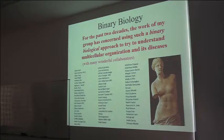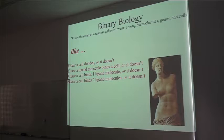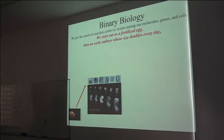We've had many wonderful collaborators in many areas. But I'll talk about using this. Here are some binary biological phenomena. Either a cell divides or it doesn't. Either a ligand molecule binds a cell or it doesn't. Either a cell binds one ligand molecule or it doesn't. Either a cell binds two molecules or it doesn't. Either a cancer cell spreads or it doesn't. Et cetera. We've used this approach to study many things. But we can look at growth the same way and say we start out as a fertilized egg.